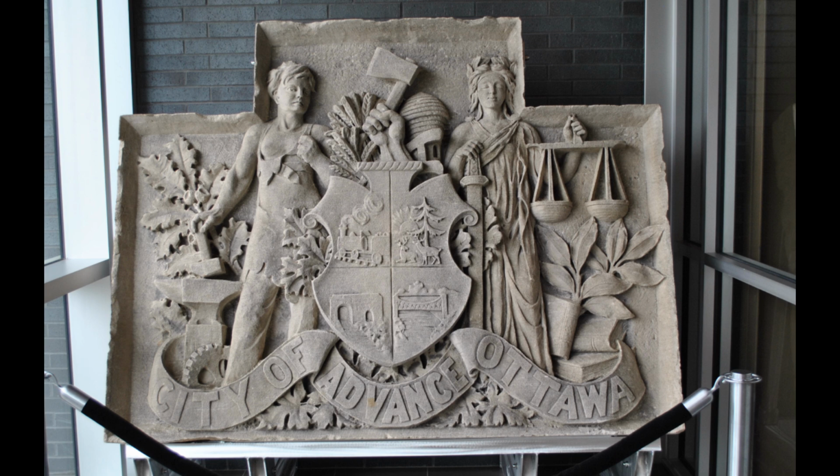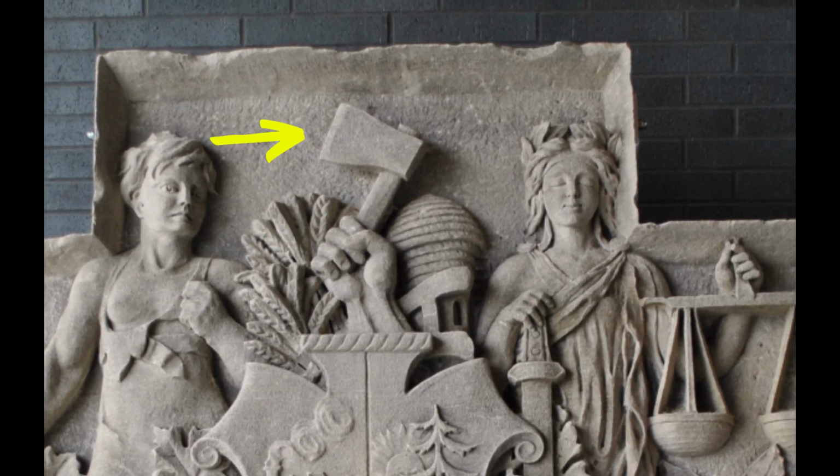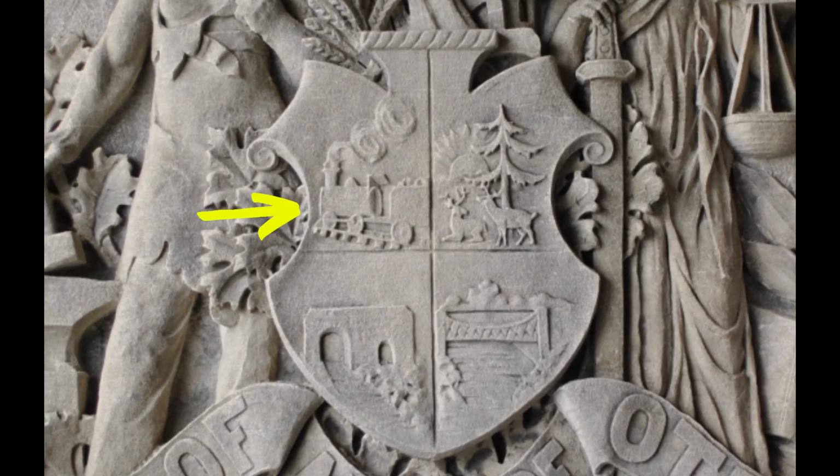The symbols on the sculpture are meaningful to the City of Ottawa. However, because the chosen symbols were pictorial, they did not comply with the rules of heraldry and prevented the device from being formally registered. At the top, the broad axe represents Ottawa's timber trade. Next to it, a beehive represents industry, and a sheaf of wheat symbolizes plenty. On the crest, a locomotive represents transportation by rail, locks and a river represent transportation by water.